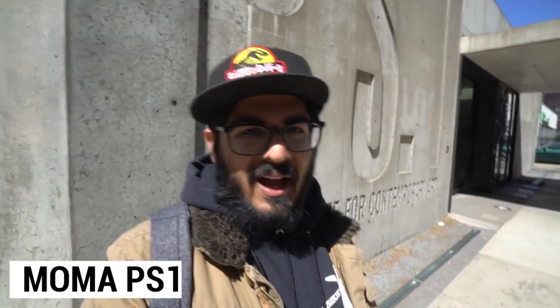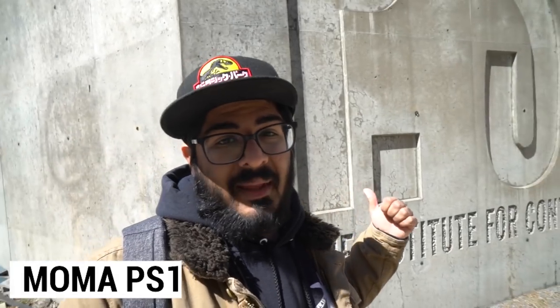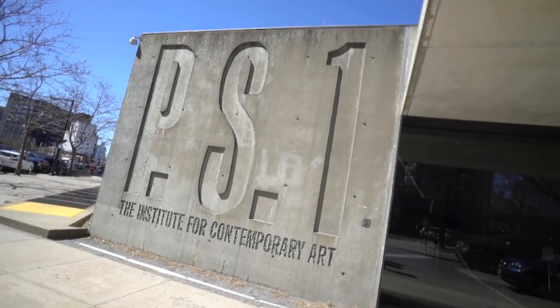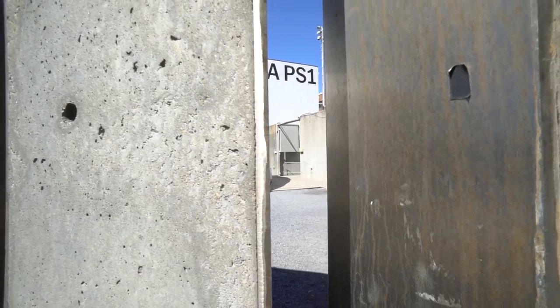All right, so the building behind me is known as the MoMA PS1. And this is a continuation from Manhattan's MoMA, which is the Museum of Modern Art, one of the most famous museums in New York City. And basically the continuation here is Long Island City's most famous site, because it is a continuation of one of the most famous museums in New York City.